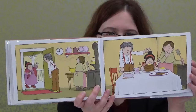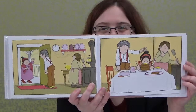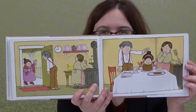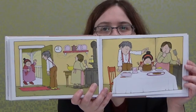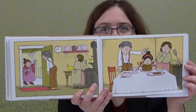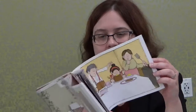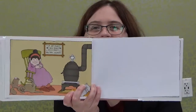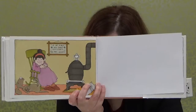It could be her neighbors, but it could be her parents as well. Who knows? It's your guess, boys and girls. And the lady goes home very full and very happy. And that is the end of the story.